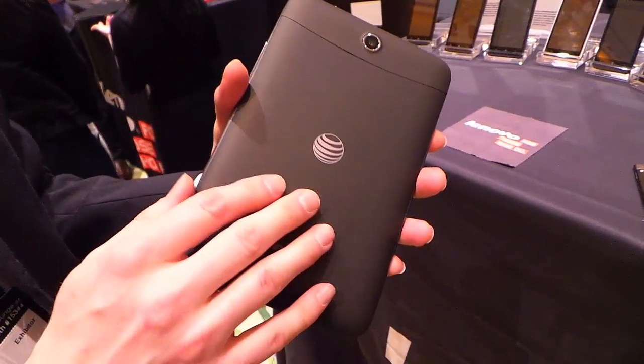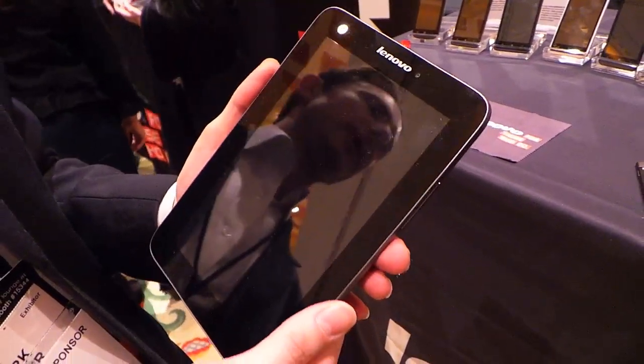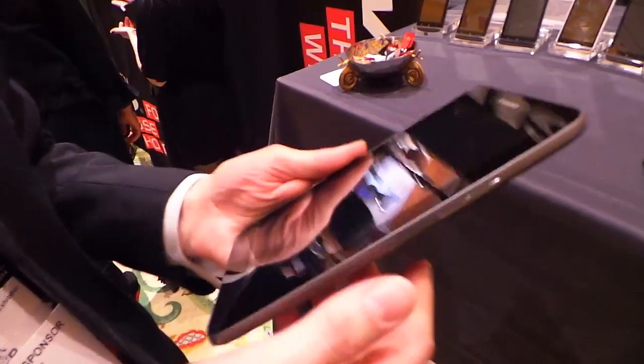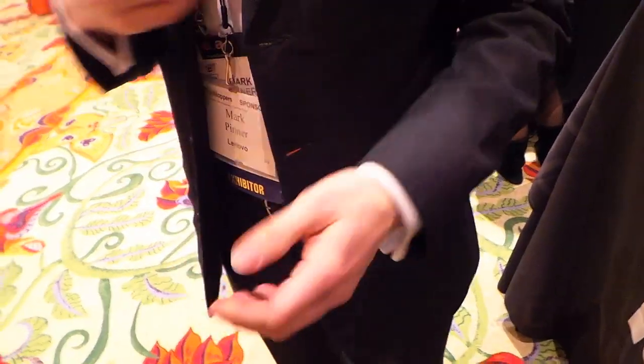Well, 3G is really good on this product. Many of the versions of this have 3G. This is good because it's a 7-inch tablet, and a 7-inch tablet is quite portable. So it's relatively light. It's relatively easy to carry. For example, I can put it in a jacket pocket. And in many jackets, you can also put it in here. So it's easy to carry around with you.